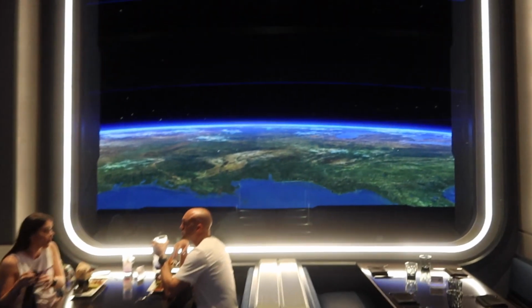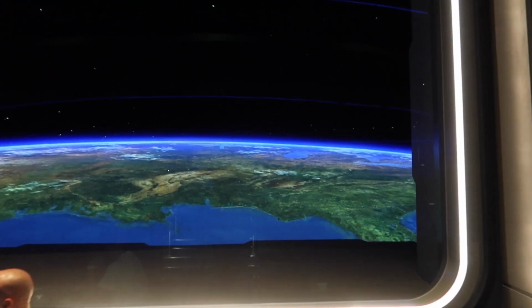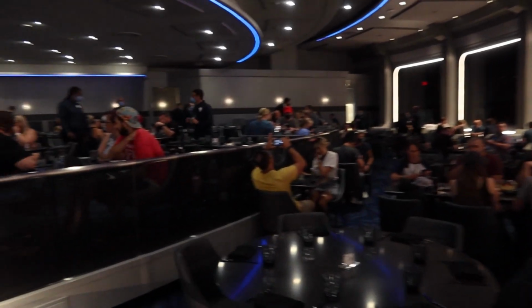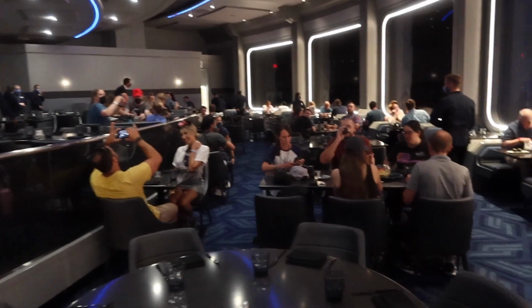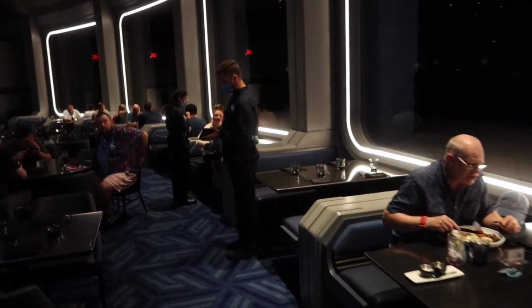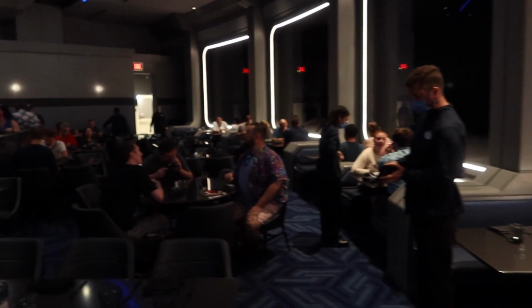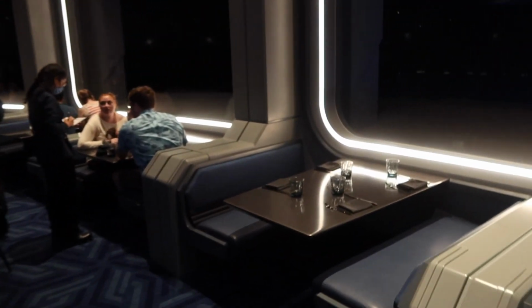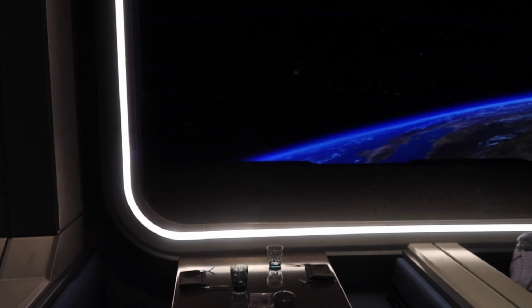Going down the stairs, let's go closer. You can see more. There's the Earth. You have some more dining room tables down here. Tables for 2, tables for 6. Most of the window seat tables are for either 2 to 4. Sometimes they're smaller, and sometimes they might just put 2. You have a lot of window seats, and I'm not sure if they're doing requests, but we really want to come back and get a window seat sometime.